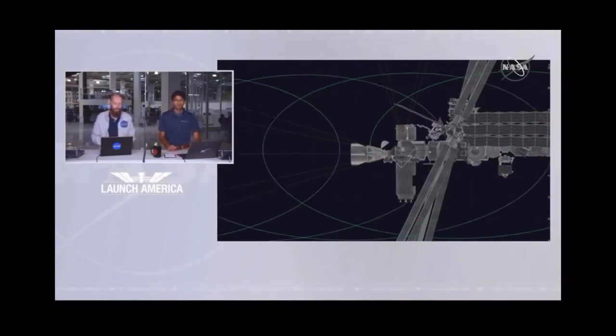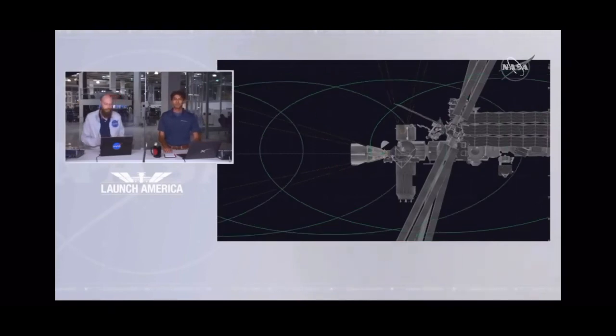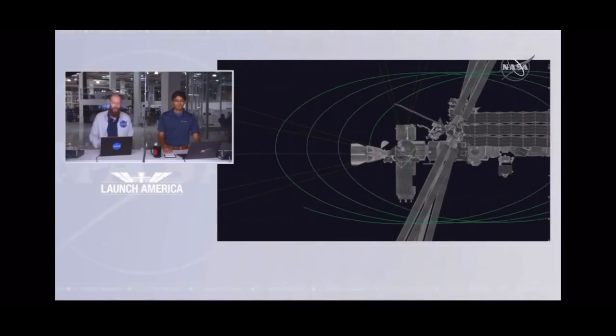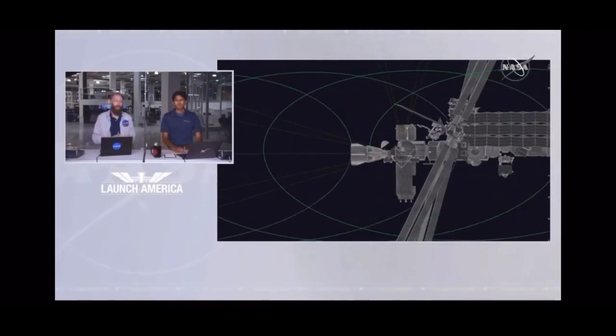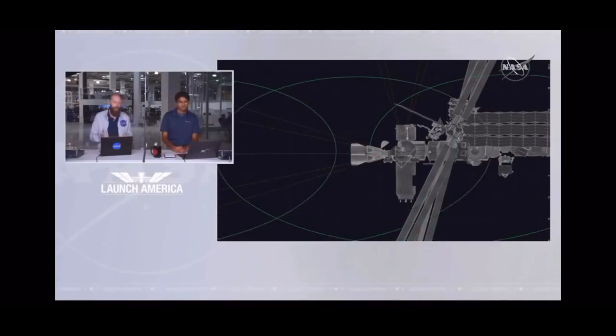Endeavour and station, Houston on the big loop. MCS is configured. We're proceeding with hook driving.